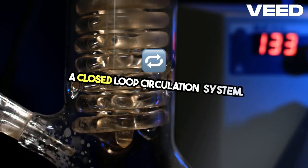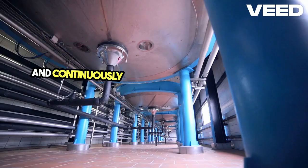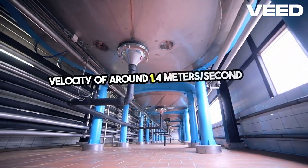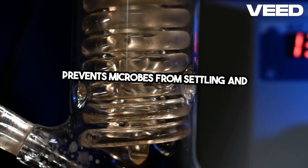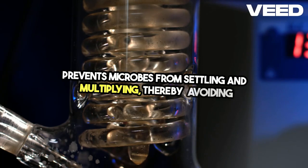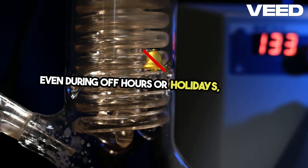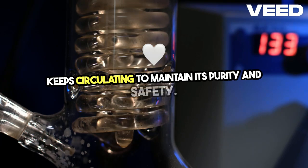closed-loop circulation system. The water is stored in stainless steel vessels and continuously pumped through the system at a velocity of around 1.4 meters per second. This constant flow prevents microbes from settling and multiplying, thereby avoiding the formation of biofilms. Even during off hours or holidays, the water keeps circulating to maintain its purity and safety.